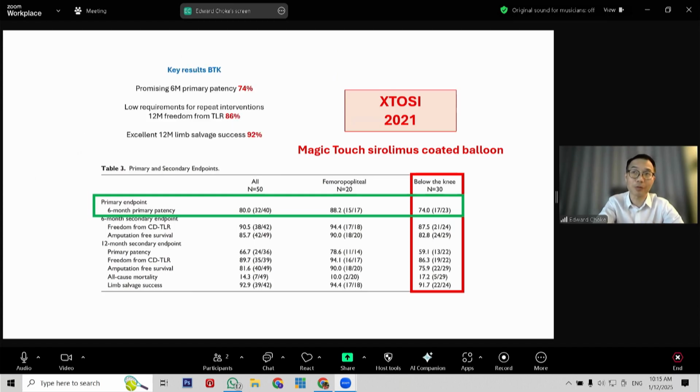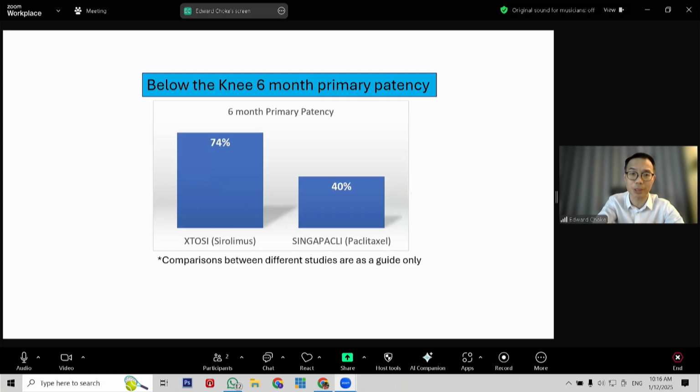And this we felt very excited about because we know that we can only achieve much less primary patency using just POBA alone. In addition, there were also low requirements for repeated interventions at 12 months. Freedom from TLR was high at 86%. And then we showed excellent 12 months limb salvage success at 92%.